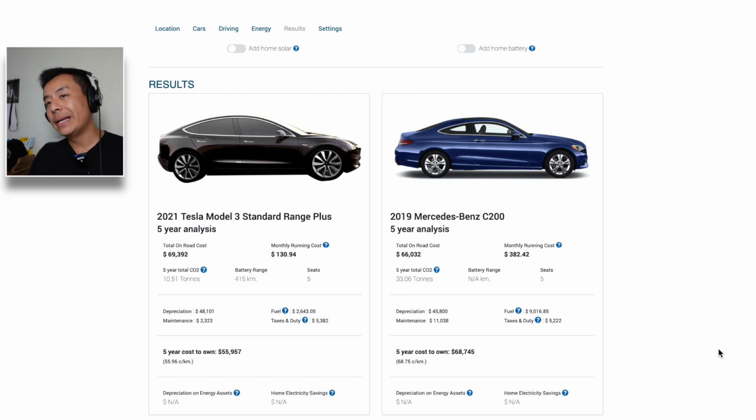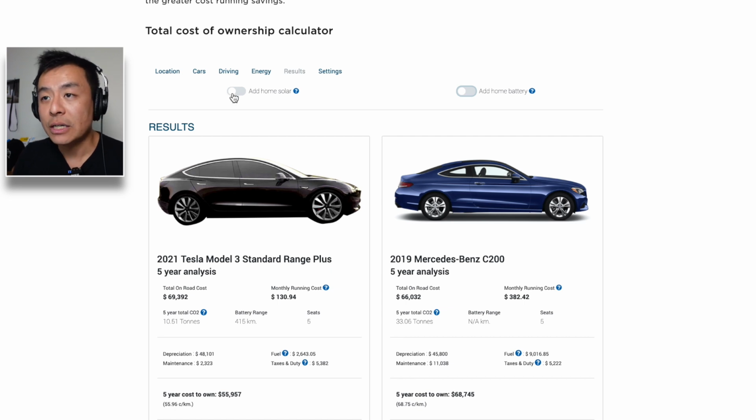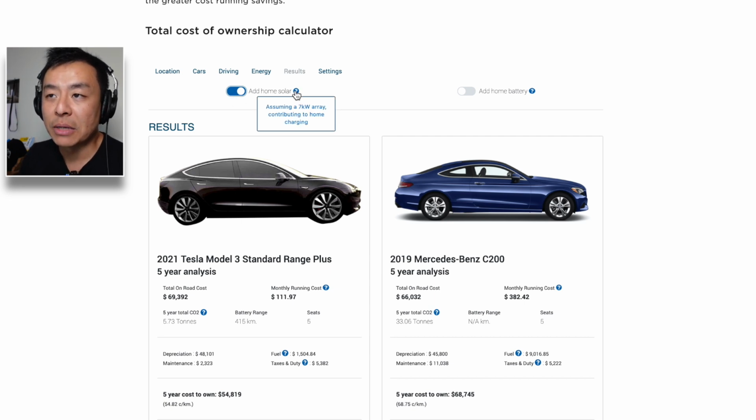All right, so we've compared a Tesla and a C200 basically without solar, without battery, without all that infrastructure. What happens if you do add things like solar and batteries? So let's add home solar for now. And this is kind of like a default tab. You can actually play with how many kilowatts your solar array is, because if you look at the question mark here, it's assuming a 7 kilowatt array, which contributes to home charging.